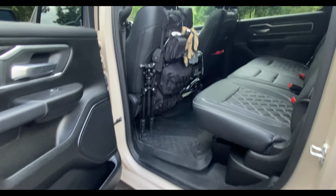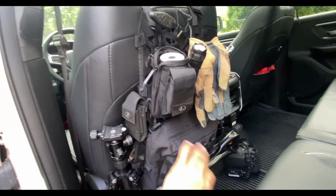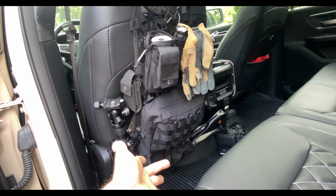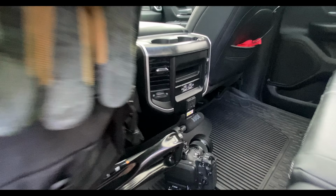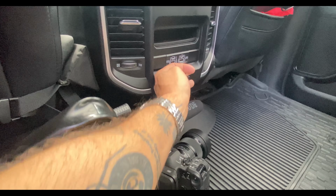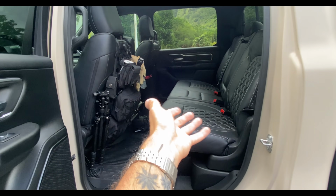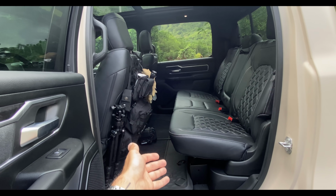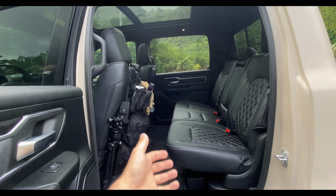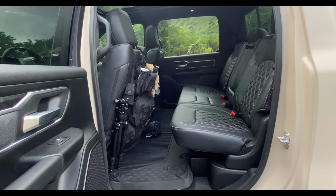Back here, we've got a lot going on. So I have a whole tactical rig that I've set up here, and I'll work my way through what is all in here. But again, we've got more plugs back here. So I was literally just charging my C70 while I was driving here. Tons of room. As Angelique said, I could fit 4 kids and a dog back here. I don't know what she's planning, but it sounds like she's already got some ideas.